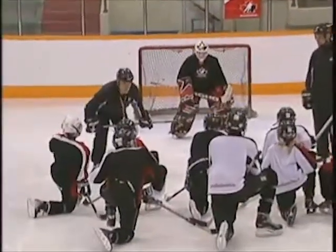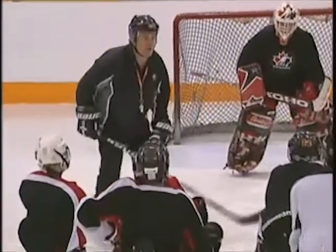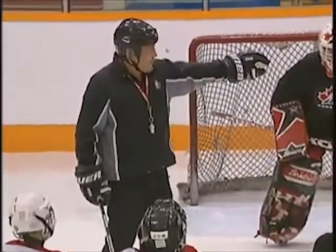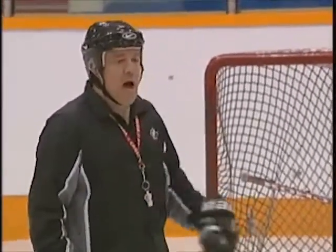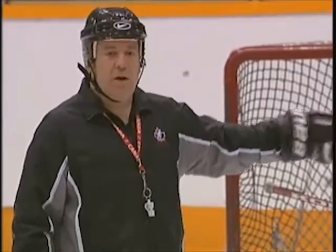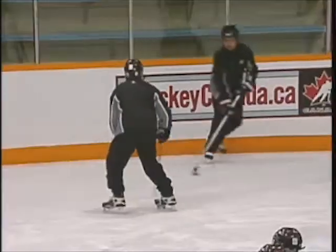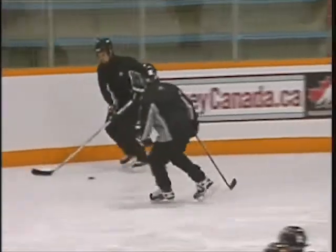Hockey players, we're going to work on a drill now where we concern ourselves with our positioning. Corey's going to be in the corner with the puck. He's going to be trying to eventually score on the goaltender. I'm going to be the defender. What I want to do is keep Corey in the corner. I want to contain him. I want to make sure that I've got good positioning so he doesn't want to try to score. He doesn't want to come to the net.